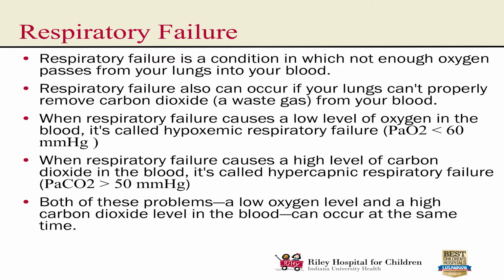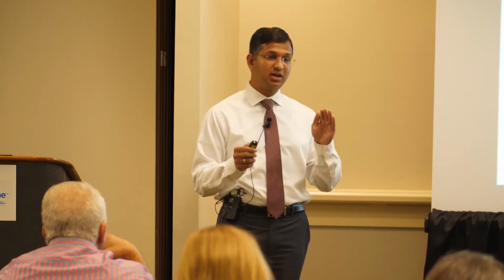Both these problems, a low oxygen level and a high carbon dioxide level in the blood, can occur at the same time. They are not separate entities. They can overlap on each other and make things worse.